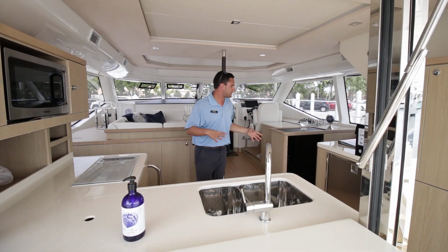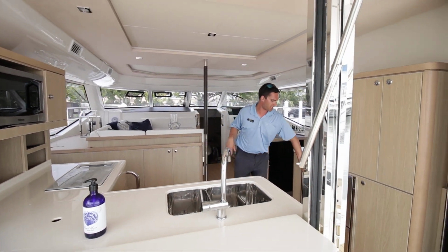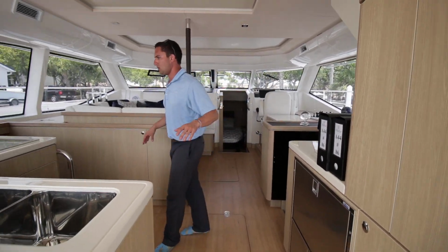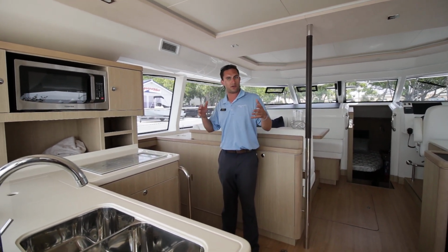You notice inside, this is a light interior package, really easy on the eyes, really cool, especially in Florida. Make your way over here, you see that you have your refrigerator and freezer down below. Great amount of storage on these boats too if you are looking to live on them or maybe do the great loop like some other Aquila owners have done.